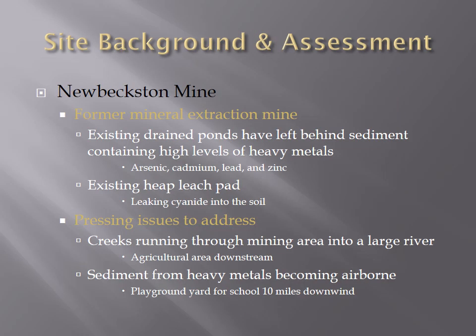Site background and assessment for New Beckston Mine. It's a former mineral extraction mine with existing drain ponds that have left behind sediment containing high levels of heavy metals, including arsenic, cadmium, lead, and zinc. There's an existing heap leach pad which leaks cyanide into the soil. Pressing issues to address: there are creeks running through the mining area into a large river, and there's an agricultural area downstream. Also, there's sediment from heavy metals that becomes airborne, and there's a playground yard for a school 10 miles downwind.